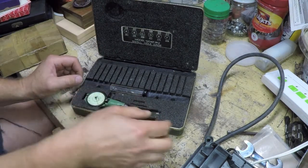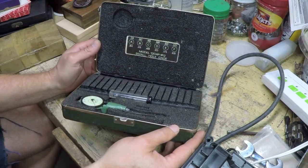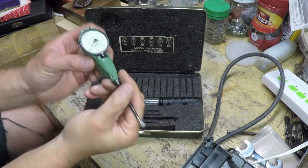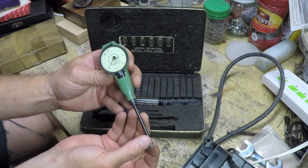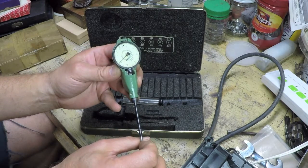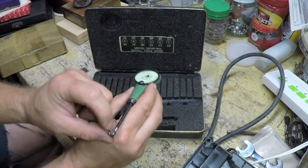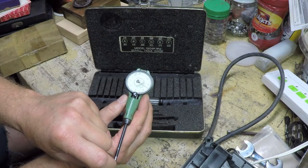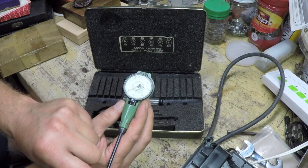Another bore indicator. Model 1204P-1R2, small hole gauge. Yeah, I'll say small. So this is like that total piece of garbage that I found. Okay. And this might be another piece of garbage. Now let's see. Oh, no, it's moving. There we go. Oh, it's sticking a little bit. Yeah. Okay.